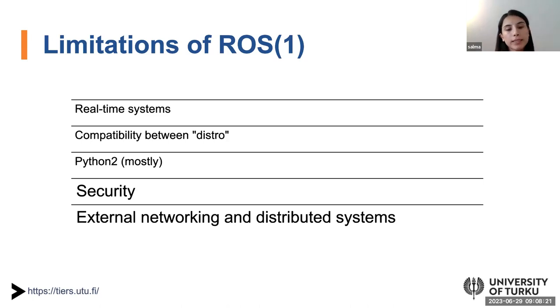It was primarily written in Python 2, which has become an outdated version of the language. And also it was designed for research and development purposes rather than for deployment in security sensitive environments. It lacks native support for external networking and distributed systems. It was designed for single host systems and communication between ROS nodes was primarily intended for local machine communication.